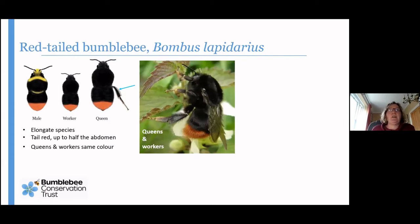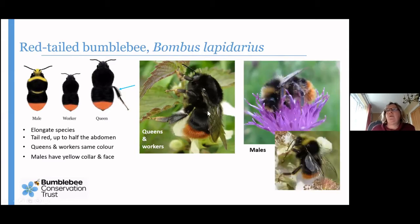So quite a stunning species. The males are different, with their straight away yellow face, male. And then they have two yellow bands on the thorax and a nice extensively red tail, more extensive than in the early bumblebee. And there's another male there. Okay. So yellow face male, yellow hairs on the face. Don't worry about that last bullet point. We'll come to that another time about the hairs on the pollen baskets. That's to separate it from the rare species that look similar.